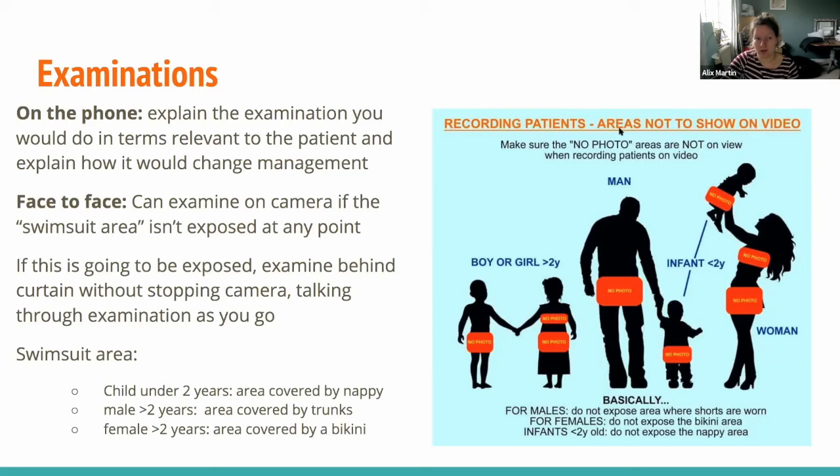Face-to-face, you can examine them on camera as long as you don't expose anything in their swimsuit area. You need to do it behind a camera and talk through what you're doing. I've included a picture, but effectively, if they're under two, anything covered by a nappy shouldn't be exposed. If they're over two, if it's boys, anything covered by trunks, and if it's girls, anything covered by a bikini should stay under wraps if it's going to be on camera. If at any point it is shown on camera, that case is disregarded. So it is quite important. And this was another reason I didn't do videos, but I know a lot of people did.